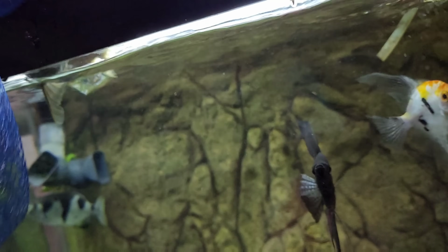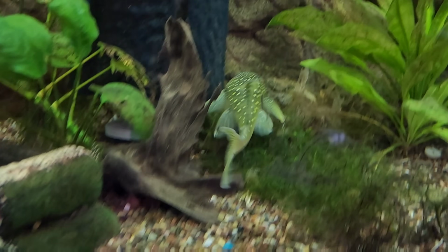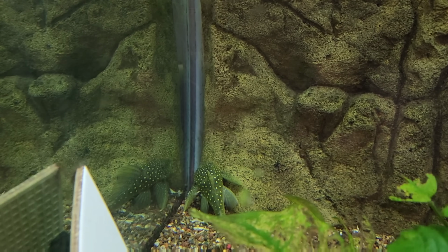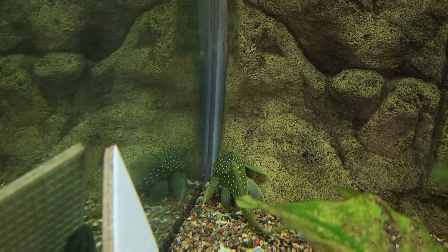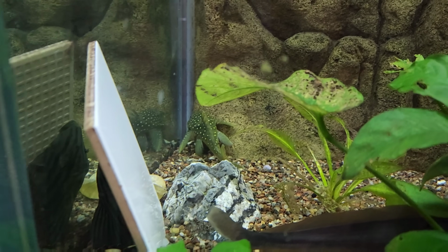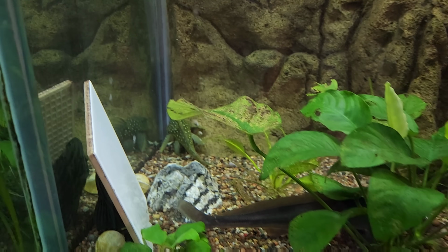Okay, in this tank, we've got one new guy coming in. There he goes. All right, he dropped in and did a little dive bomb on me. Couldn't see where he went, but that is a green phantom pleco. He's gonna grow out in this tank a little bit, and then he can go out to that 580 once he gets a little bit larger.